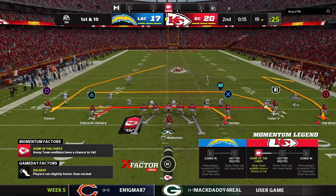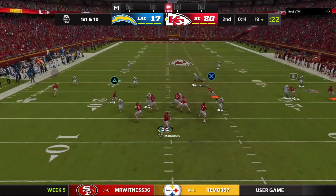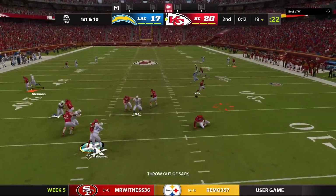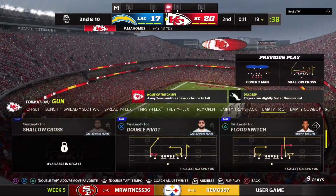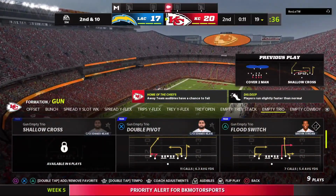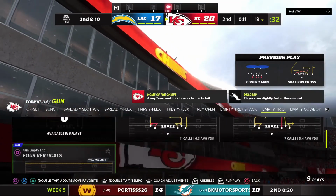KC offense out of the huddle, ready for their next drive. And they may just be content to take this 3-point lead and head into the locker room. And he'll be hit as he releases it, and that'll fall incomplete. They don't get the hook up there, but you really have to marvel at how precise he's been throwing the football these last couple weeks.